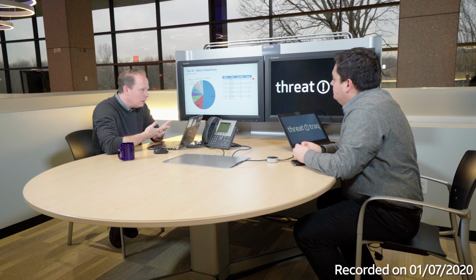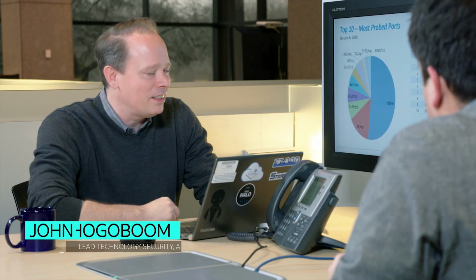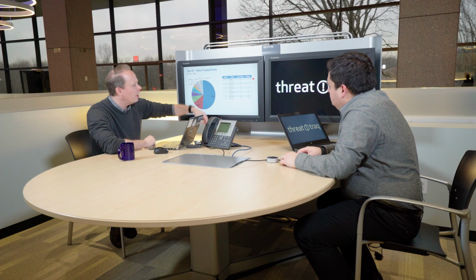Starting off the new year with the internet weather. This is the first one of the year. Surprisingly calm weather. Or when I say calm, I mean not much has changed from what we normally see. So I thought I'd take a look, just for laughs, at port 23 TCP Telnet in terms of the most probed ports being scanned, in terms of sheer volume, how much scanning we're seeing on that port. We'll look at a chart of that, but otherwise these are things we see all the time, or we've talked about ad nauseam on ThreatTraq over history.